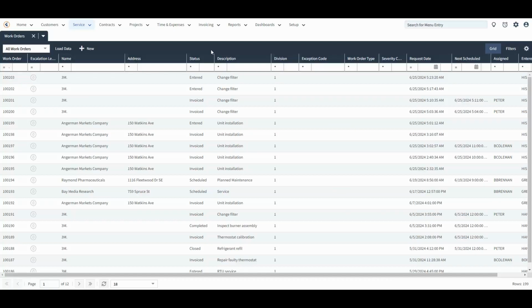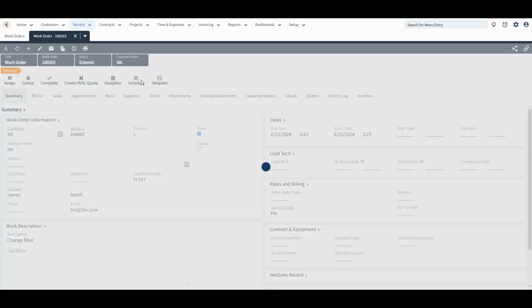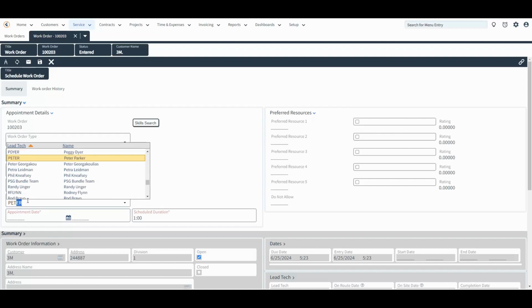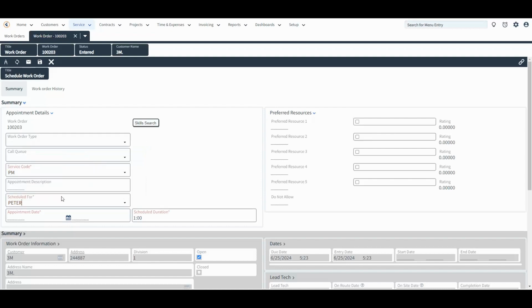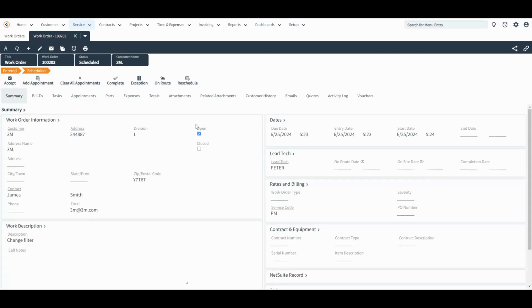Here we are back inside of Fieldpoint, only this time we're in a Fieldpoint environment that is connected to NetSuite. So I prepared an example for us here earlier. We can go ahead and pick it up. So we'll go ahead and schedule this work order. Assign it to a technician, add some time, and then we can close it, invoice it, and collect payment on it.